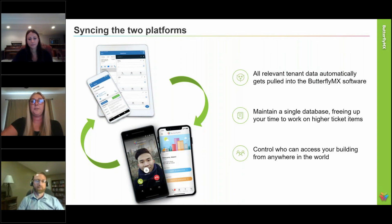Yeah, absolutely. So just like we would move them in on a daily basis when they become a current resident, when they move out of the building, if and when they move out of the building, they would also move out of the ButterflyMX system. So that way they wouldn't have access to the building through their app. If they were sending virtual keys, those would no longer work. So it could, again, keep that security tight on site.